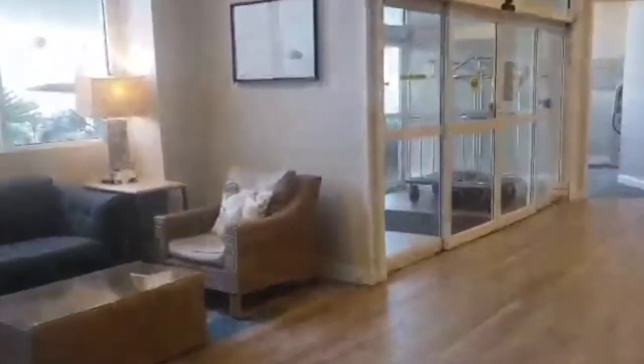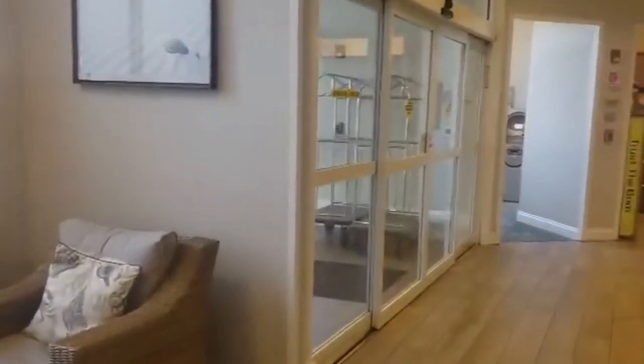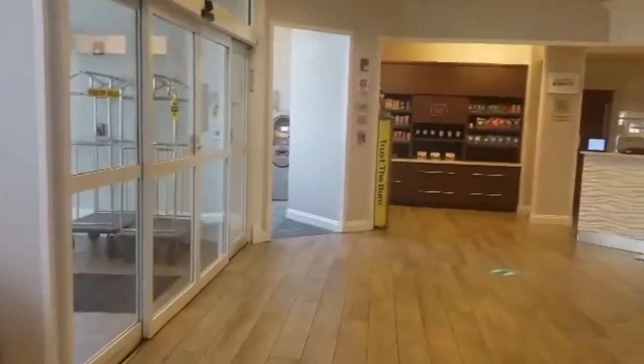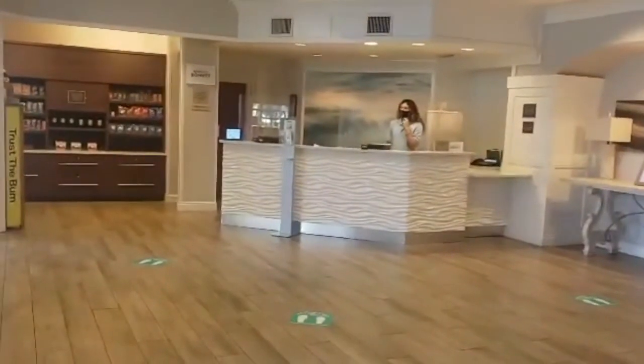Remaining lobby area. I hope you can hear me because I have to have a mask on. You do have to have a mask on right now. And this is kind of like a little sitting area here. And there is the outside, a little business area. There's a little market here. There's the people at the front desk who are very nice.